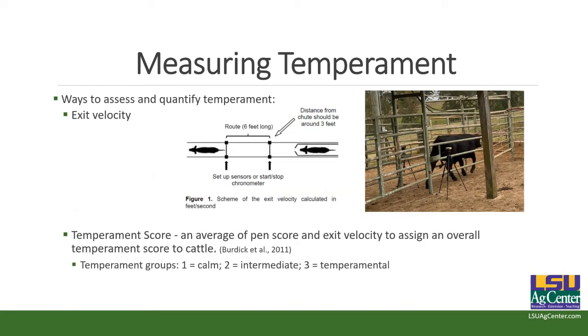So both of those, as I mentioned, were kind of subjective, meaning that our opinions can play into exactly which category they fall in, even when we have them written with descriptions there. One that's more objective, one that we can't really influence or dictate a whole lot, is exit velocity. Unfortunately, you need some timers to be able to do these.